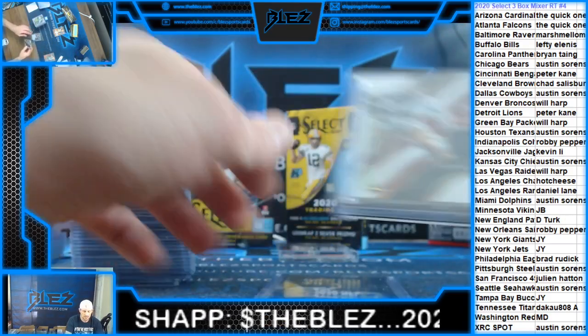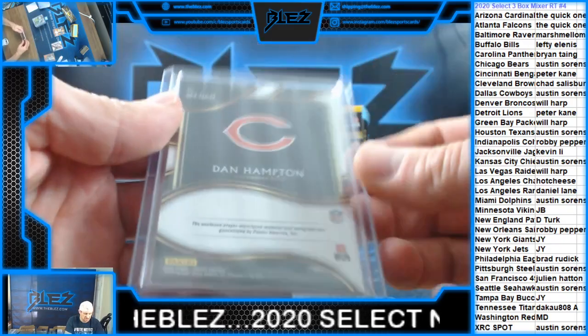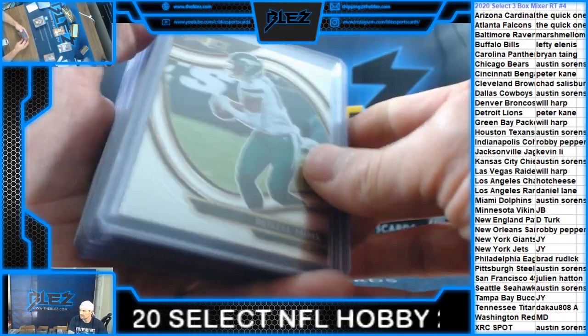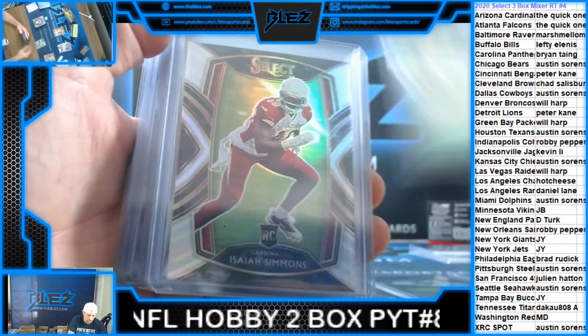Start with these. Sherman to 75. Dan Hampton, I think it was to 75. Good break, though.